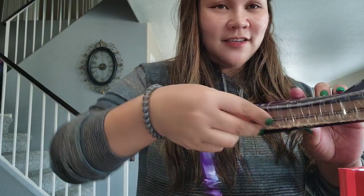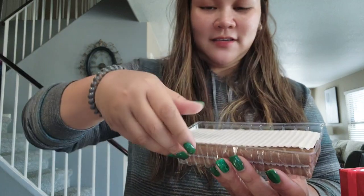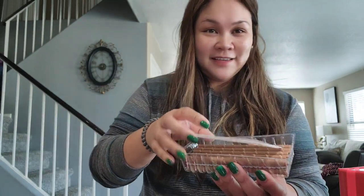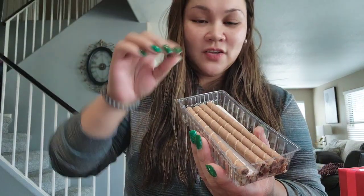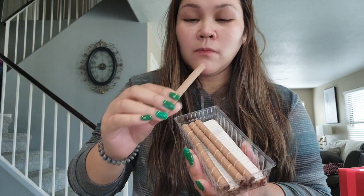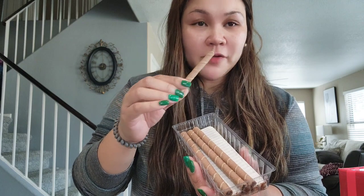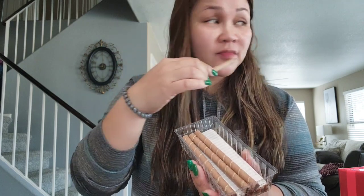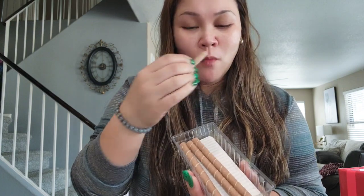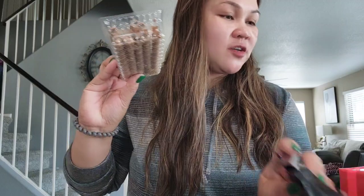So, ayan, bubuksan na natin. Uy, ang ganda ng pagka-package niya. Very fancy. Ayan. Ay, ito pala yun. Para siyang, ano, stick-o. Oh, you're good. Una na yung asawa ko. This is wafer roll chuconut. Para siyang may flavor na peanut butter. Okay. Yummy. You like it? Yeah. I'm sure kids are gonna like it. Okay. Yan na. Natikman na natin yung isa.